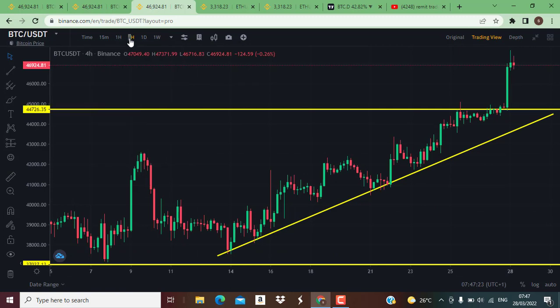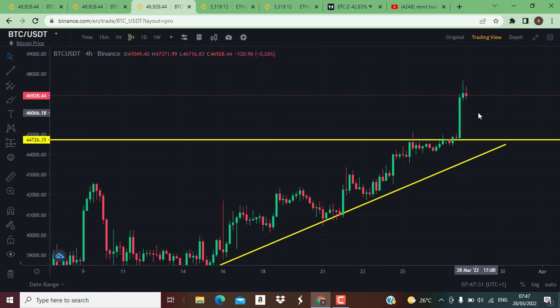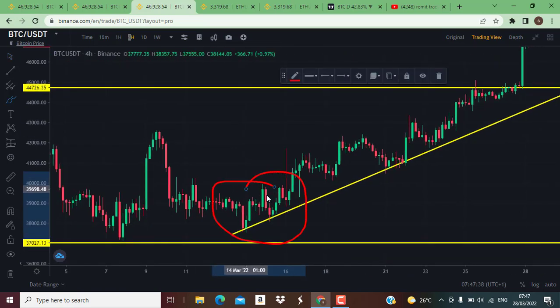On the BTC USDT 4-hour chart at this area, we see this massive move to the upside. The same thing, I'm expecting the market to come back right down in the form of a retracement before we see the market continuation. We've been seeing the market moving from this very area right here where we see the fair value gap in this market, at this very point where the market begins to move up again.